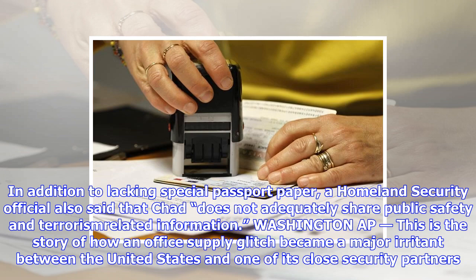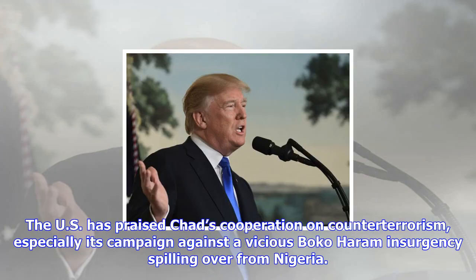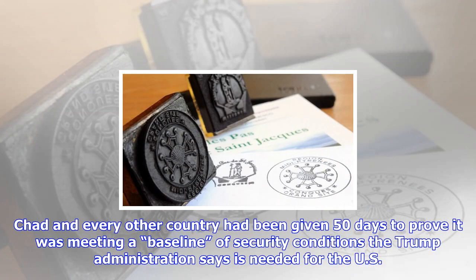This is the story of how an office supply glitch became a major irritant between the United States and one of its close security partners. When President Donald Trump added the African nation of Chad last month to his most recent installment of travel restrictions, everyone from the Pentagon to Chad's leaders to the French government was perplexed. The U.S. has praised Chad's cooperation on counterterrorism, especially its campaign against a vicious Boko Haram insurgency spilling over from Nigeria. As it turns out, a seemingly pedestrian issue was largely to blame. Chad had run out of passport paper.